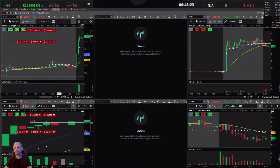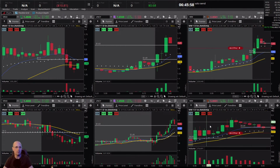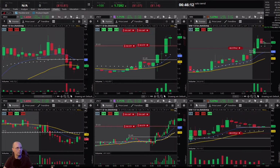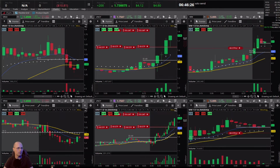So I'm in SNAP over here. And stopped out on WW, but I'm back in it on a bounce off the VWAP. I'm going to flatten my position over here on SNAP. That was a nice breakout. So here we go on UNCY. And I'm adding, looking for that move up to $2.